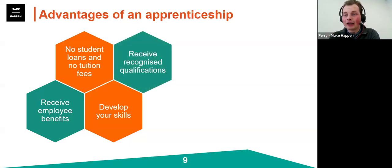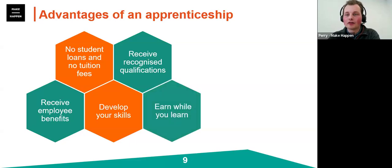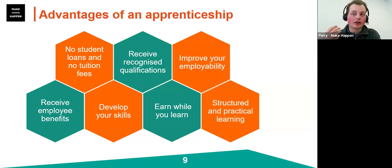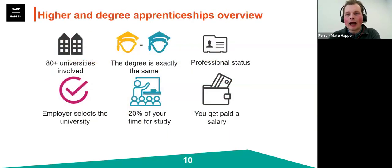You get a qualification at the end of it that you can prove that you've spent your time on your apprenticeship. As we said, you're earning while you're learning. You're improving your employability as well. When you finish an apprenticeship, you are going to be really trained up in a particular area, so this will help you get onto a particular pathway in the future. It's structured and practical learning, so it's not just going to a job every day. You are ticking off aspects to pass your course at the same time.